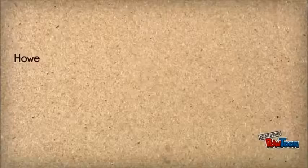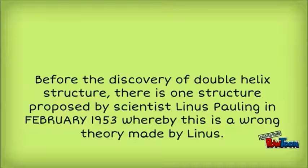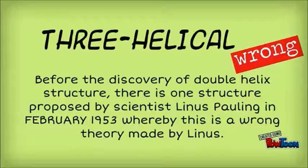However, Rosalind Franklin does not get the Nobel Prize because she passed away due to overexposure to X-rays. Before the discovery of the double helix structure, there is one structure proposed by scientist Linus Pauling in February 1953, whereby this is a wrong theory made by Linus.